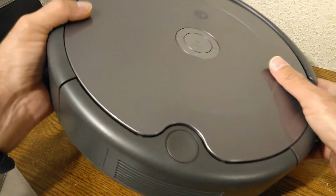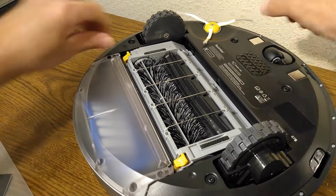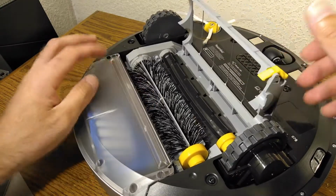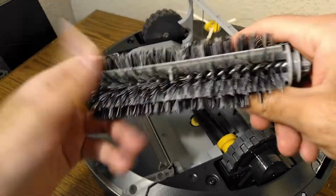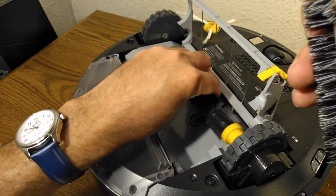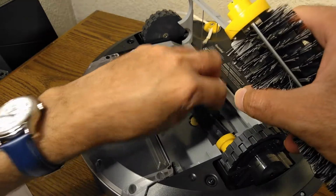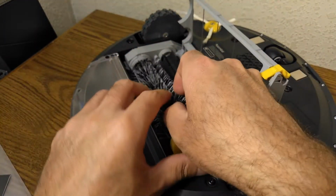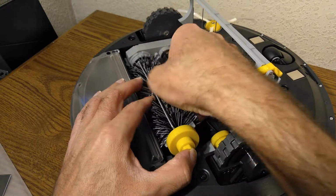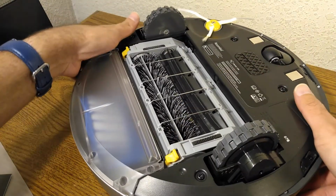If you look underneath, turn it around, the brushes, which can be cleaned if you need to clean them. They won't come out all the way, but they do come out. And there's two of them. And they're kind of tricky to put back in there. So you kind of have to spin like that. Same thing here, you spin it until it falls in place. And there we go.